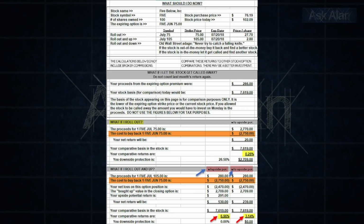Okay, so now what do we have if we roll out and up? Now the cost to buy back the 75 call, you could see highlighted in the brown rows, was $27.50. That was the cost to buy back the 75 strike in the previous month. Now the blue arrows point to the two possible situations here. One without upside potential and the other one with upside potential. Since we're rolling out to the 105 strike and the current market value is 102.09, there's an opportunity for the share price to go up to the 105 strike, and we will participate in that share appreciation. So we have with and without share appreciation as part of the calculations here.